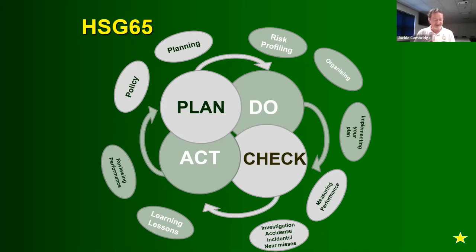So you set your safety policy, what it is you want to achieve. You've got a plan for how you're going to implement your policy. So you plan for safety. Now, risk profiling is what I'm going to do with you next week. I think, if I remember right, it's on the 30th. So next week we do risk assessment. Risk profiling means you've got to keep an eye on what your risks are, and you can put something in place to control them. So you've got your risk profiling, and organising for safety.